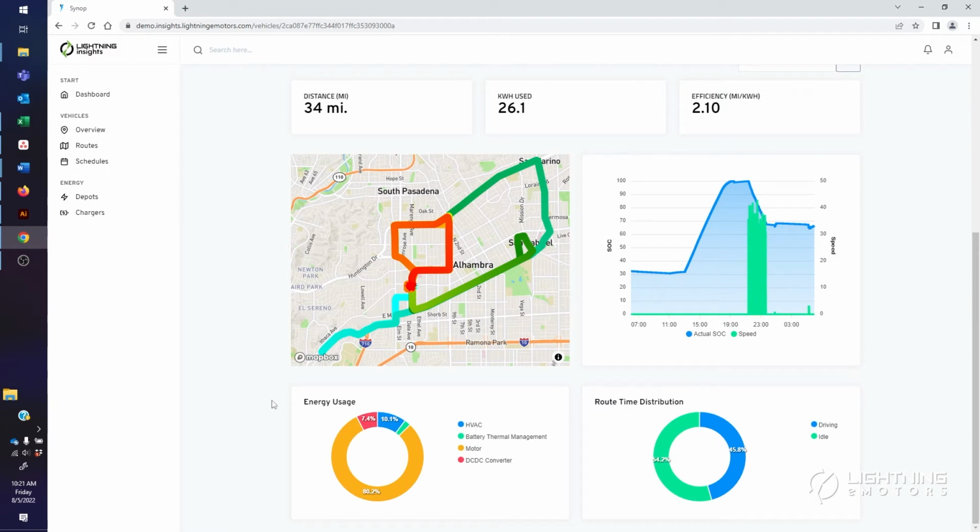Down here at the bottom with the energy usage pie chart, we can see that the motor use for the day was 80.2% of the total energy used. That's part of what contributes to that high efficiency. But one thing that a fleet manager or a driver can identify with their Lightning Insights portal is other components or other subsystems within the vehicle that are requiring large energy draw.